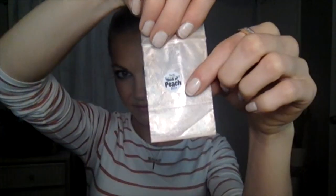All right, so like I just stated, I'm going to go into my samples. Here it is, Touch of Peach. Looks like this. Well, I don't know if you can see it. It's sort of tan.